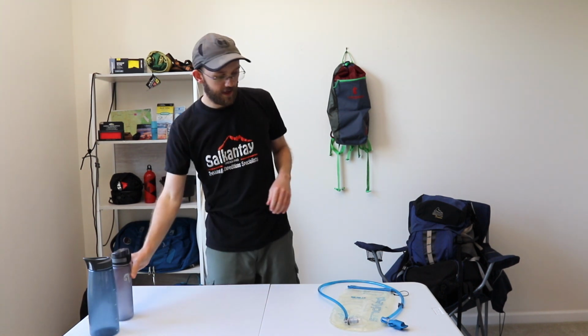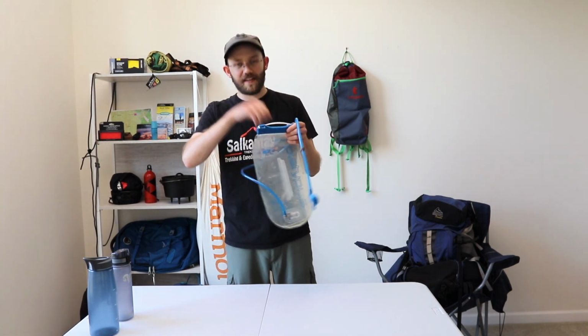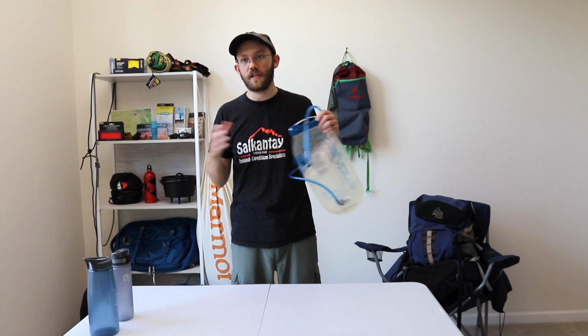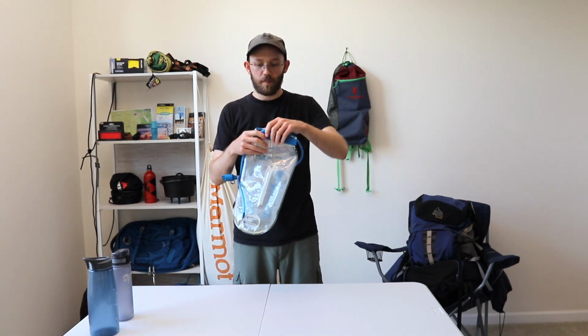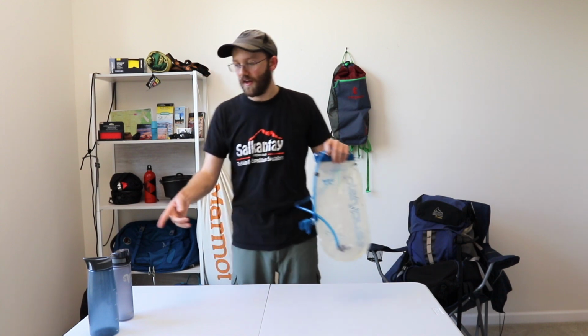It's a lot easier to refill these, in my opinion, and part of the reason for that is taking the bladder in and out of a backpack can be a bit time consuming and tricky. It depends a little bit on your backpack, but with the backpack I use, it takes a bit of doing to get this in and out, whereas water bottles are just a lot easier to refill.